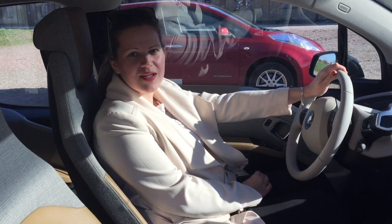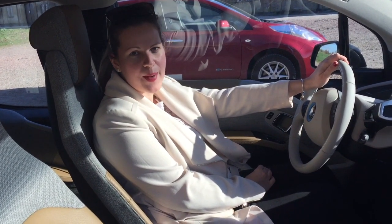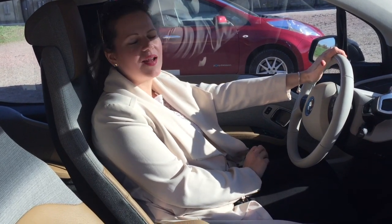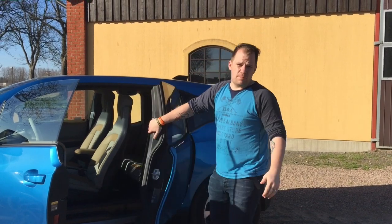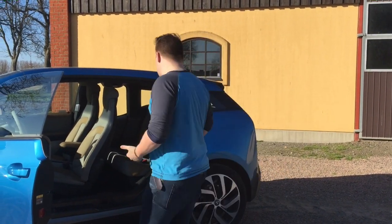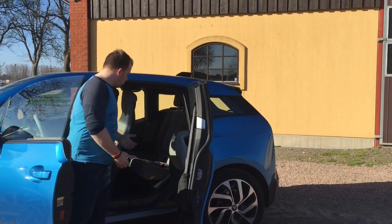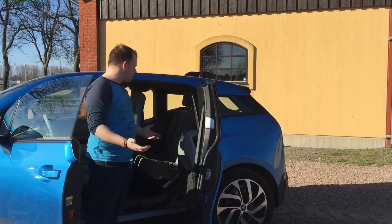Another very good thing with this car is the seats. They are super comfortable and supporting your back. I am really in love with this car. So another good thing in this car is the very politically incorrect suicide doors. They can actually be very helpful when you have kids or when you want to pack things in the back. It's very easy access, and I actually like this.